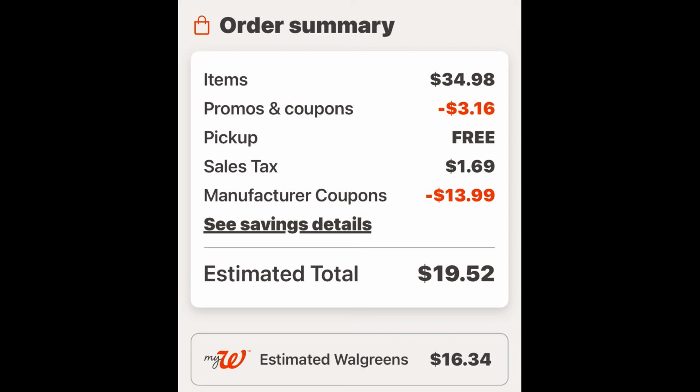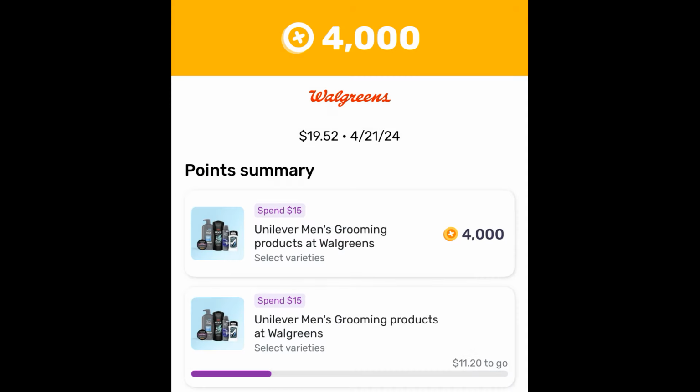I then got back $16.34 in Walgreens cash, and that is $7 for my digital spend booster, $5 for buying the 2 Dove, and then $4 for buying the 2 Clairol, plus just everyday Walgreens cash. So at this point, I am paying just $1.49, but I did take my receipt and I submitted it to Fetch Rewards, and I did get the $4 back for spending $15 on men's Unilever grooming products. So in the end, this transaction ended up being completely free, plus a $2.51 moneymaker.